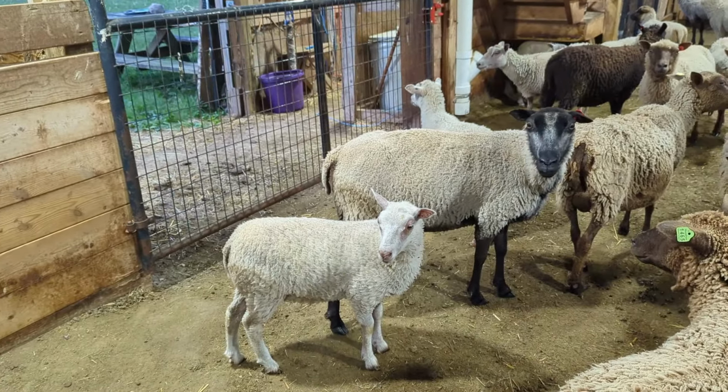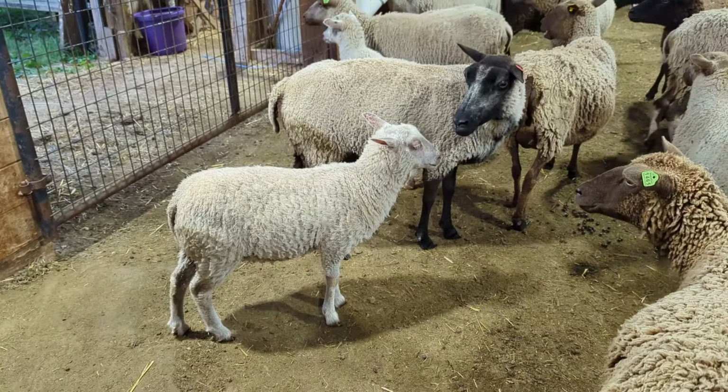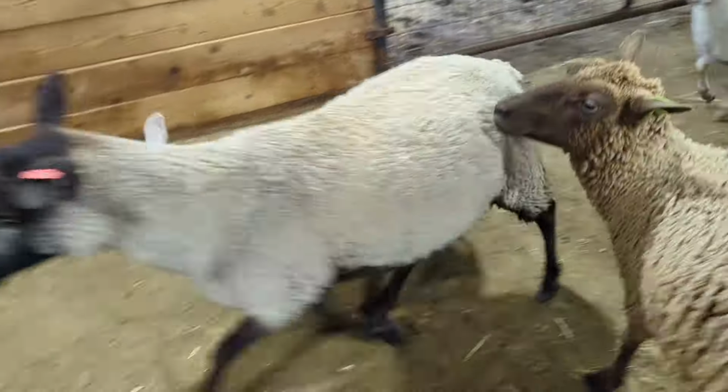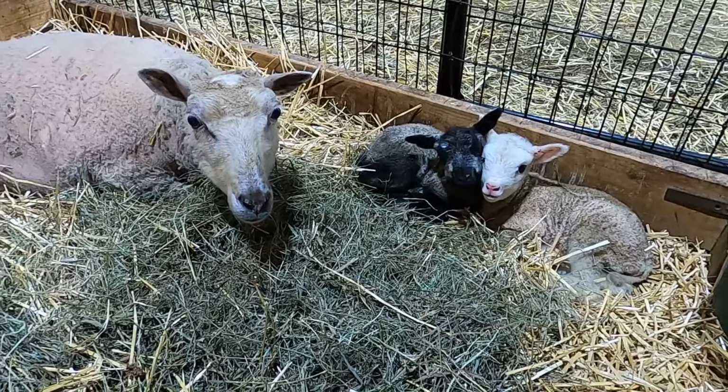And she's a really sweet ewe. She has a lot of pink around her eyes. There's not a lot of wool close up to her eyes, so that's how I can recognize her. And she's a little bit bigger because she was a single. Really sweet. The next ewe to have a lamb then was Lucretia. And Lucretia had twins.